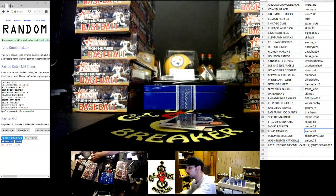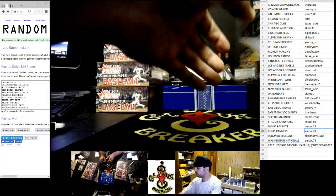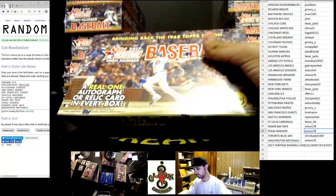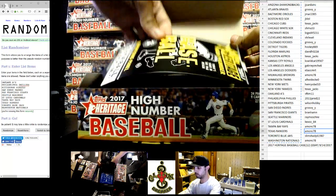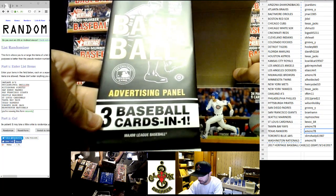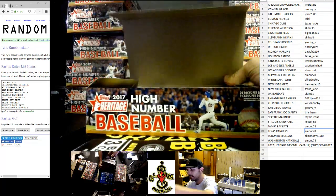All right, that's box number uno. All these base cards over here. Oh. All right, number two. Then they want to give me carpal tunnel opening these packs. Whoa. We got a big, what the hell? Base Bill, three baseball cards in one. Okay. Whatever the hell that is.